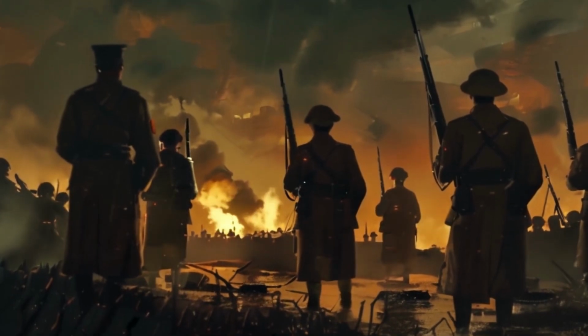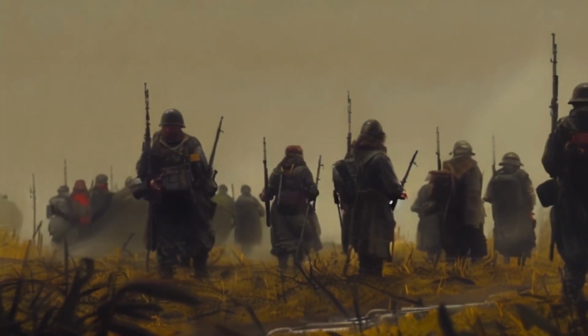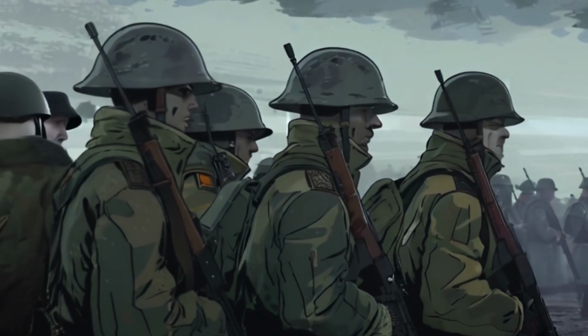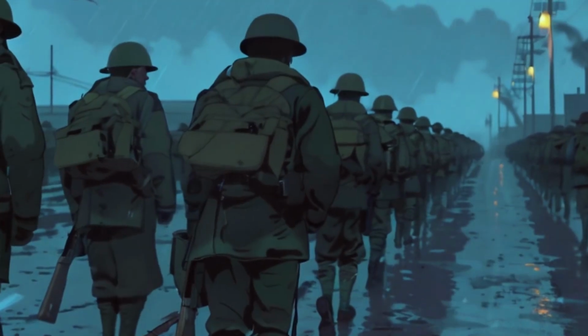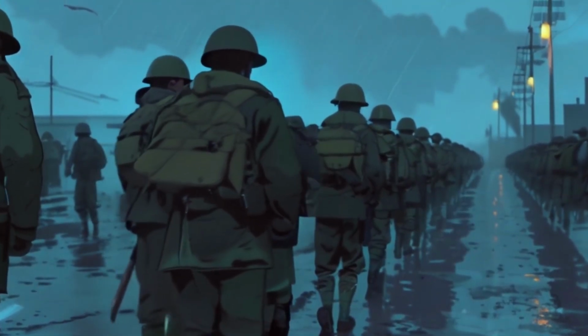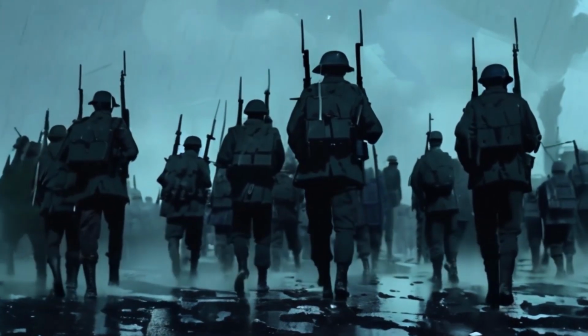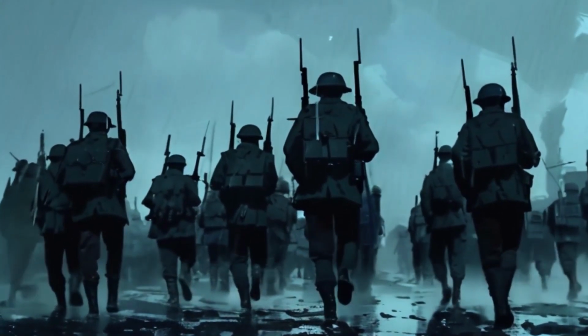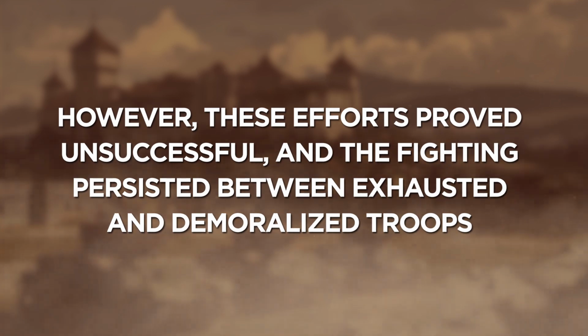Soviet propaganda, notably Order No. 1 of the Petrograd Soviet, further eroded discipline among already demoralized troops. In 1918, both sides launched renewed offensives in a desperate bid to secure victory in the war. However, these efforts proved unsuccessful, and the fighting persisted between exhausted and demoralized troops.